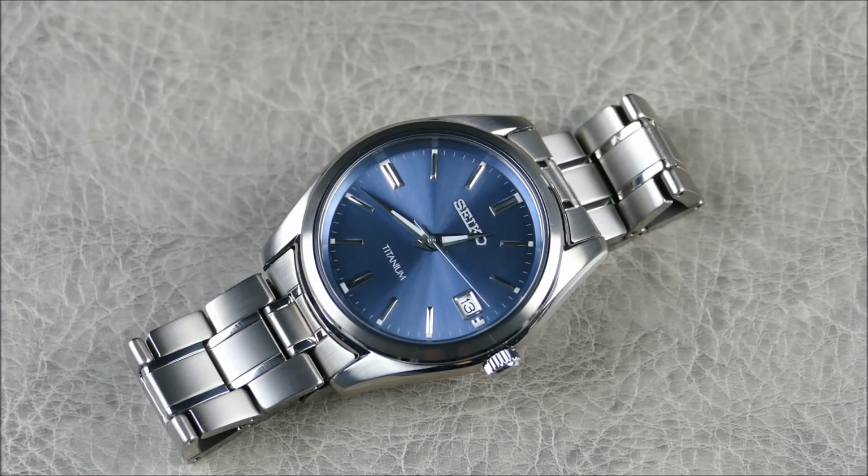You're getting titanium construction, you're getting a sapphire crystal, you're getting it from a very solid brand that is really on the upswing right now. So, you know, it has a lot going for it. Even at full retail at 250 bucks, I honestly think it's a very fair price. But you can get it for 193 from Jomashop, guys. So very, very cool from that standpoint.